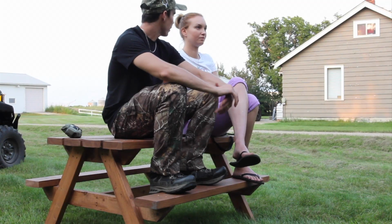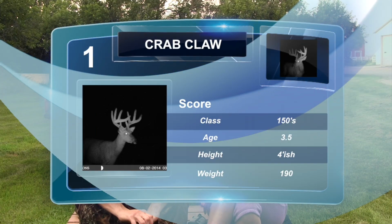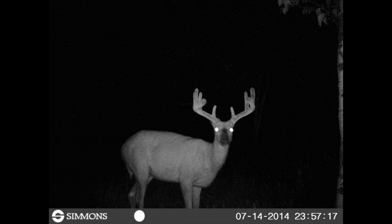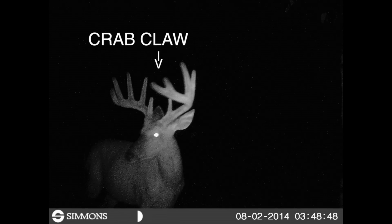Well, that sums up my hit list for this year. My wife has a few. Anyway, what's your favorite buck this year, honey? My favorite buck out in the bush is Crab Claw. He's a nice 10-point deer, and his G4 on one side looks like a little crab claw.